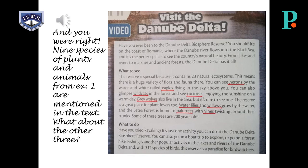You may think that the three animals which are not mentioned, the swan, the deer and the tree frog, don't live there. But I checked and they are endemic to the area too, which means they also live there. They are probably left out, together with many others that populate the Danube Delta, for practical purposes, since the text is not a mere list of plants and animals, but so much more, including location, activities to do in the Delta, and so on.